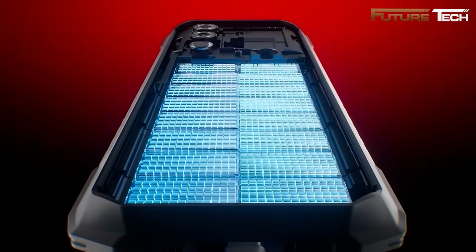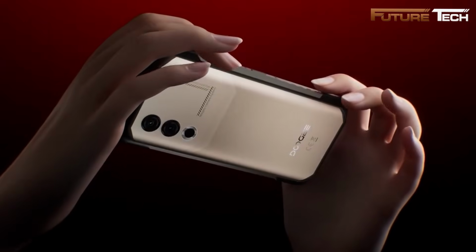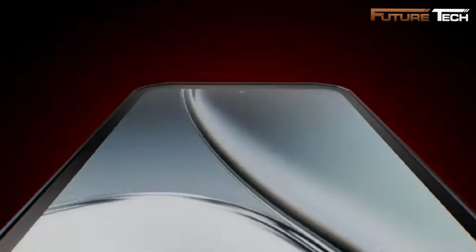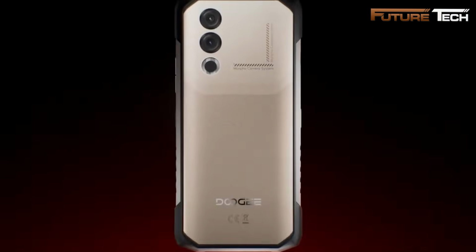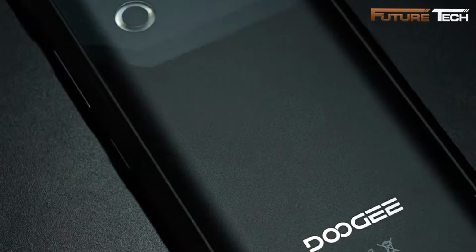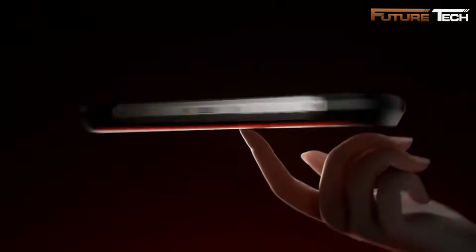Battery life is a standout feature, driven by a massive 10,300 mAh battery that delivers around 13 hours of video playback, 31 hours of music, and up to 3 days of moderate use. Running on the latest Android 15, the Blade 20 Turbo offers updated security and performance, while Gemini AI enhances productivity with tools for text generation, translation, and coding.